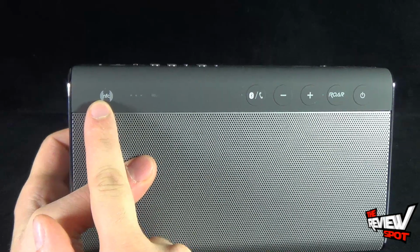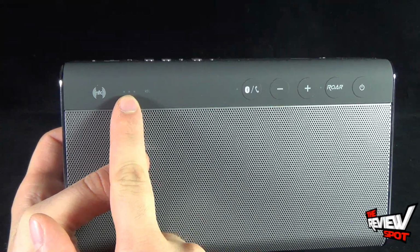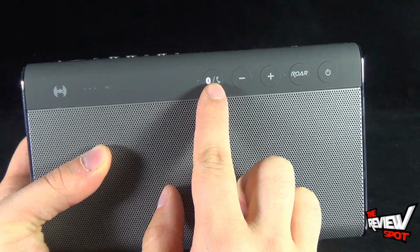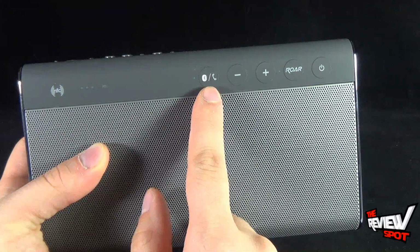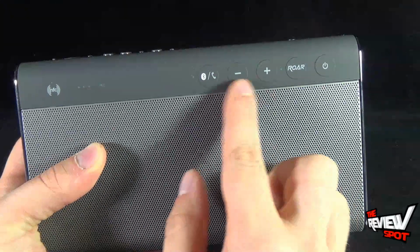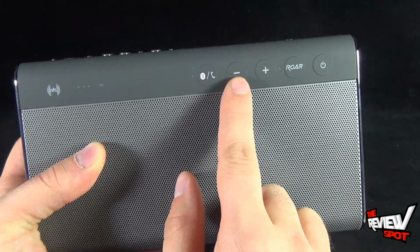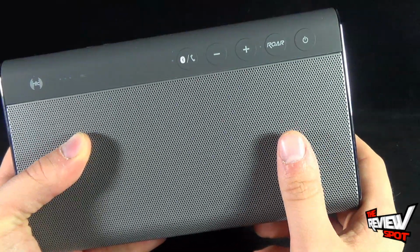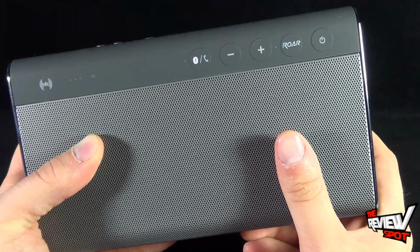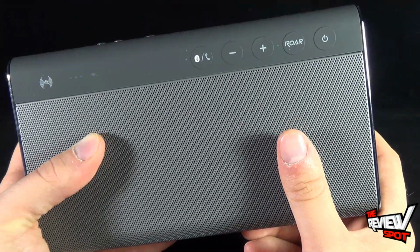At the top, you've got your NFC indicator, your battery indicator, which is shown by 3 lights, your record indicator, your phone and Bluetooth indicator for connection to a Bluetooth device. Of course, no speaker system would be complete without a speaker volume button, volume down, volume up. You've got your Roar button. Now, what exactly is a Roar button, Spot? Well, this would be increasing your overall loudness and spaciousness for maximum audio output.